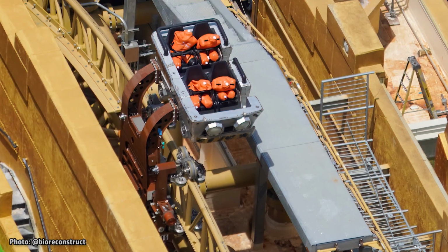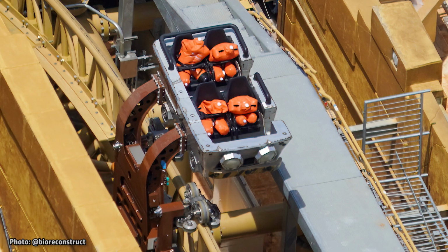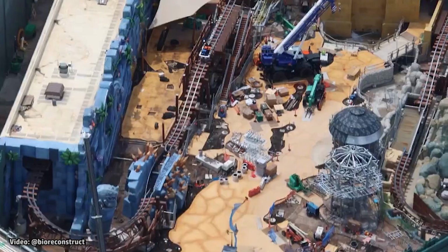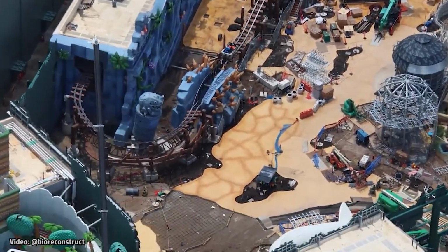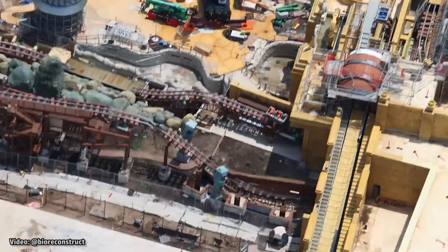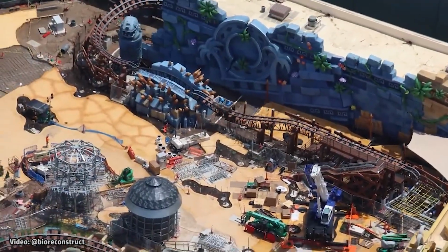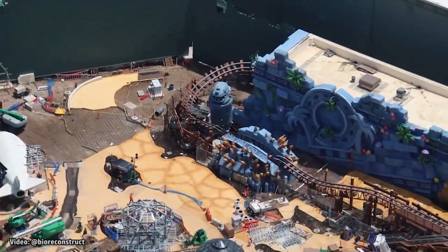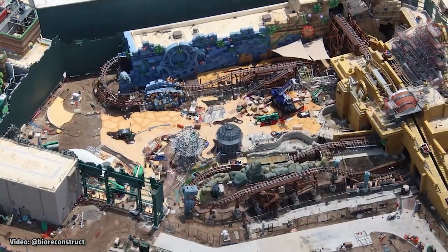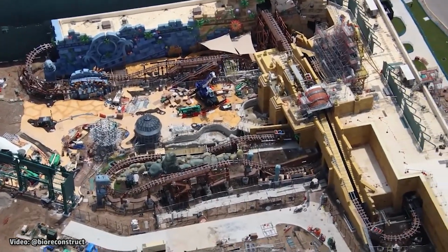The Minecart Madness roller coaster attraction continues to test, now in daytime hours in addition to overnight. BioReconstruct was able to capture some of this testing, which contained several minecarts making their way around the track at the same time. The attraction's grand opening was postponed in Universal Studios Japan, but the version here at Epic Universe is still expected to open along with the rest of the park.